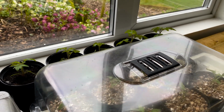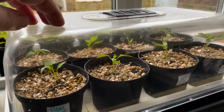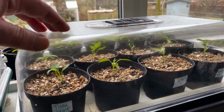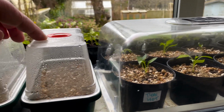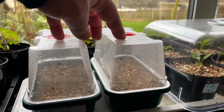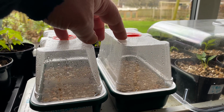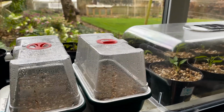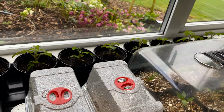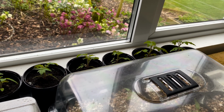The only heat I've got in here is on the chilies and the peppers, which I've had mixed results on at the moment. So what I've done is I've done some more in the wet paper towel method and then put them in here as they started to germinate. So see what we get with those. But like I say, really impressed with how much these house dwarf have grown, just with what little sunlight we've had.